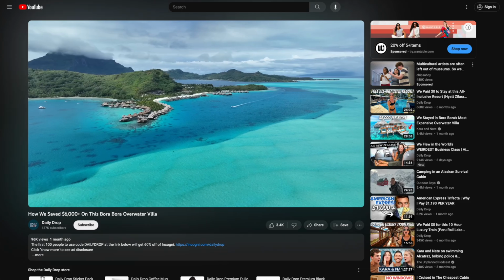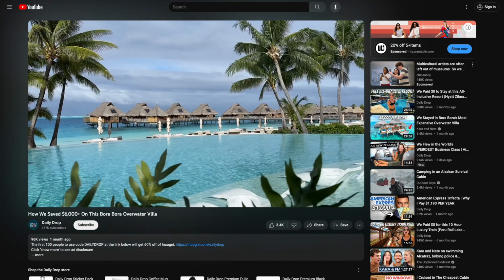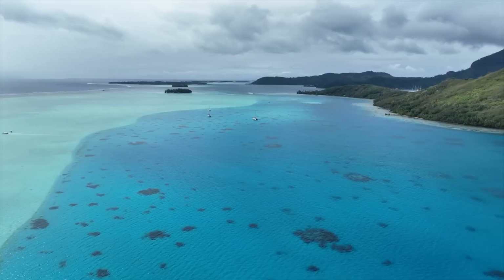In fact, that free night award from the Aspire card is exactly what Kara and Nate talked about using to book the Hilton Conrad in Bora Bora for free. That's because unlike other free night awards from other hotel brands, Hilton free night awards aren't capped at a certain level of room. So you can use your free night award on pretty much anything, including an overwater bungalow in Bora Bora. If you want to see a full review of their experience at that Hilton property, I'll link to that video down below.